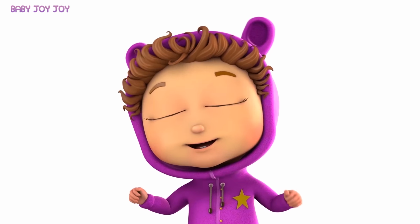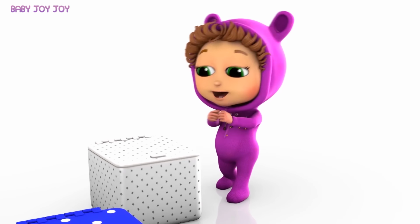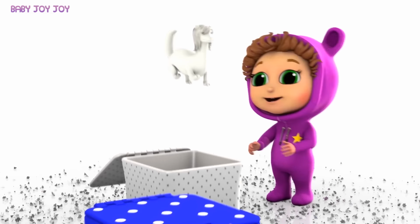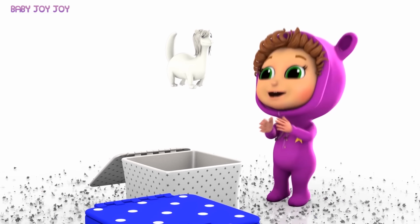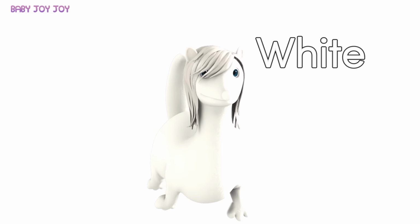What's inside the jack-in-the-box? What will it be? Turn the crank and turn it again. Pop! Ooh! Goes the weasel. It's a white weasel with a white wig.